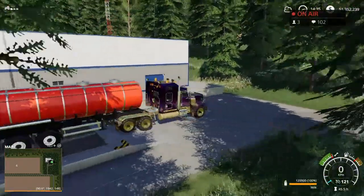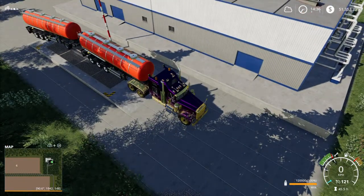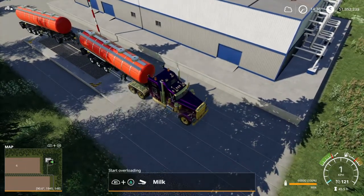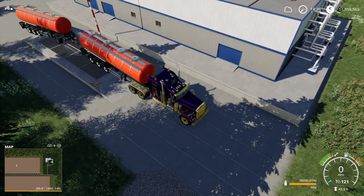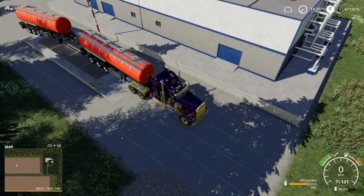Okay, now with the milk trailers, you can daisy chain them, but to unload the first one, you have to select your dolly in between. Disconnect the dolly. You have to drive forward, and there you go. Now you can unload the milk. That's the only part about the two tanker setup. Like the end dump trailers, they'll dump while they're still hooked up. But these liquid tankers, you need to unhook the dolly from in between before you can unload the first tanker.